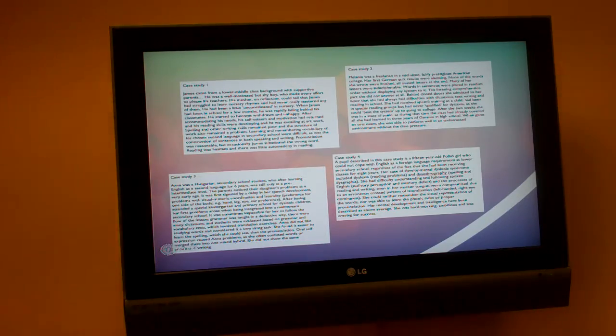when James was in school for 2 months, he was likely to fall behind his classmates. After accommodating his needs, his self-esteem and motivation improved, his reading skills were developing, and he was excelling at hard work. Spelling and writing skills remained poor, but the structure of work also remained important. Learning and remembering vocabulary of his chosen language in secondary school was hard work, as was the construction of sentences. Speaking pronunciation was reasonable, but occasionally James substituted the wrong word.